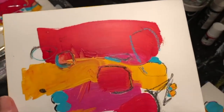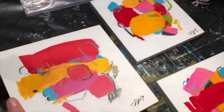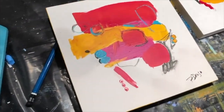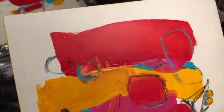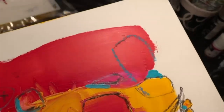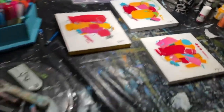Just very intuitive, free-flowing, and very fun. A very enjoyable process, and just to see where it leads. And I thought about covering these paintings with a clear tar gel to give them a resin type look. But as I look more closely at them, I really like the idea that there's all these different textures, like the white on the panel is matte, and then there's somewhat of a sheen to the paint. And then there's the wax, the crayon. So I like the different textures, and I think I'm going to leave them just like that.